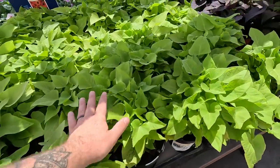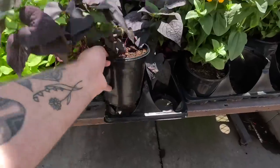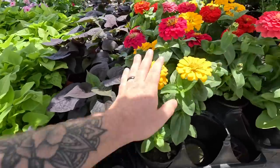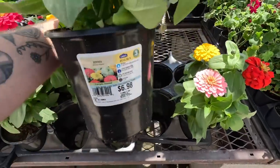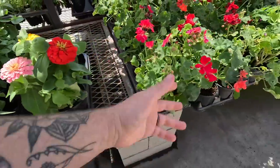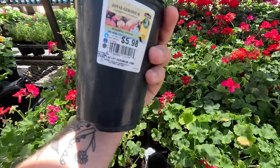Lots of sweet potato vines. They've been in green and in purple. These are big containers for $7.48. Some random zinnias. These look like the California giant mix. Probably also $7.48. Oh, $6.98. Some geraniums, some smaller ones, $6.